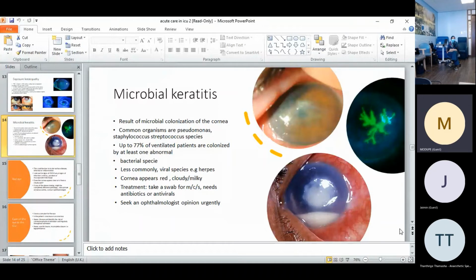If you see this sort of picture, you begin to suspect that this patient might have an infection. The first thing you do before putting on any chloramphenicol is to take a swab, just a cotton swab, for MCS or viral PCR, and send it off before thinking of commencing chloramphenicol if you choose to do that. These patients definitely have to be seen by the ophthalmologist for further management. So if you see this, please do not hesitate to call the ophthalmologist. Next slide.